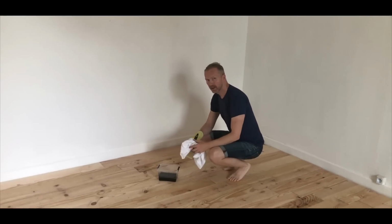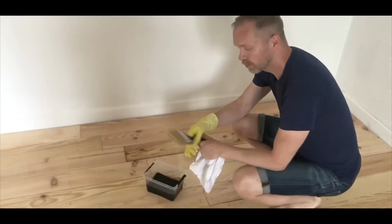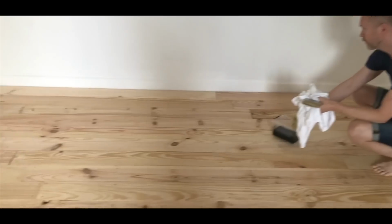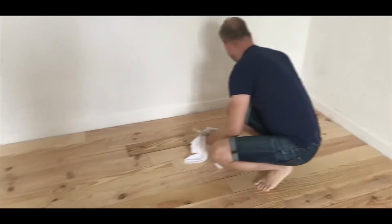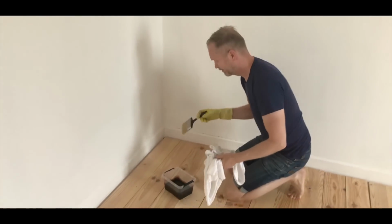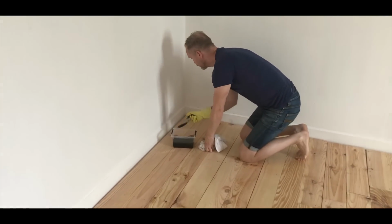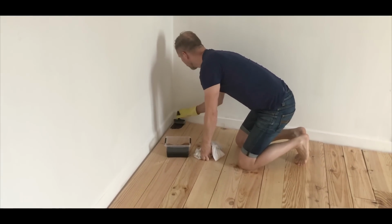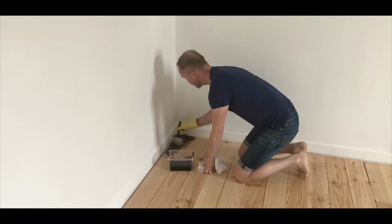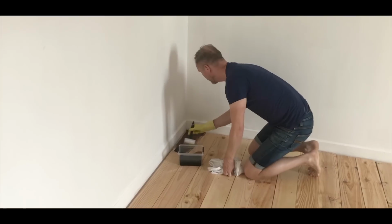We're now starting the staining process. So we have our stain here and our rags and our brush all ready. So, should I start from this corner? Yeah, whatever. So, feels good. Wish us luck. Of course, it's already on the wall. Well, it doesn't matter if it goes to the skirting board because we are going to put some beading there.